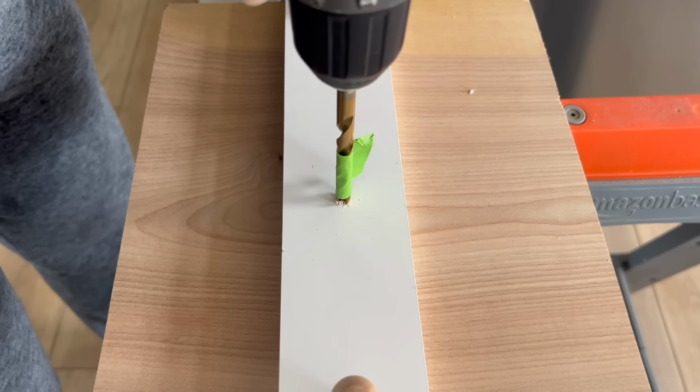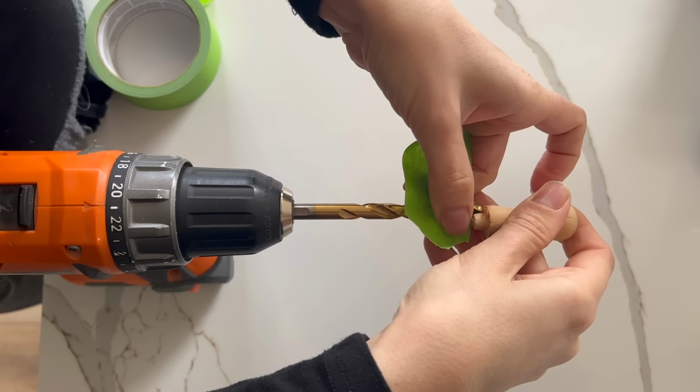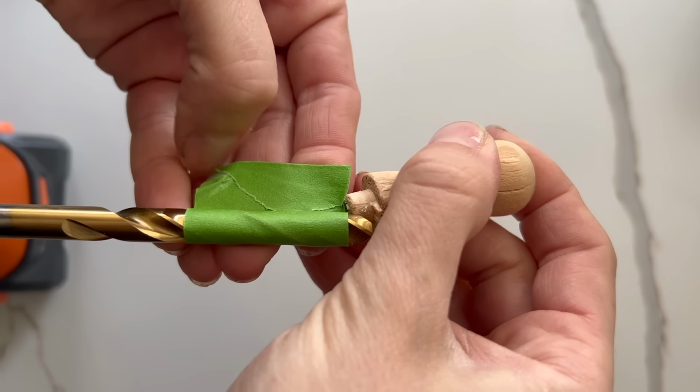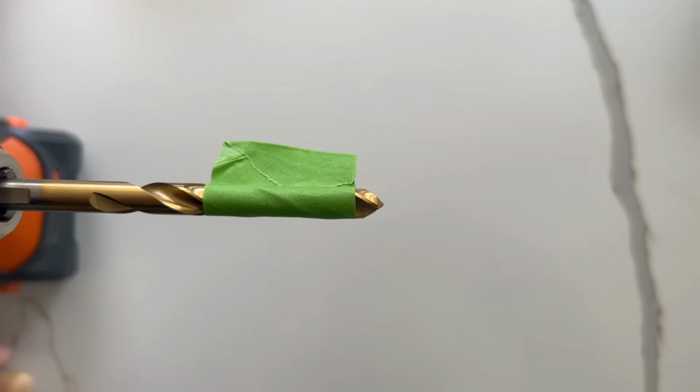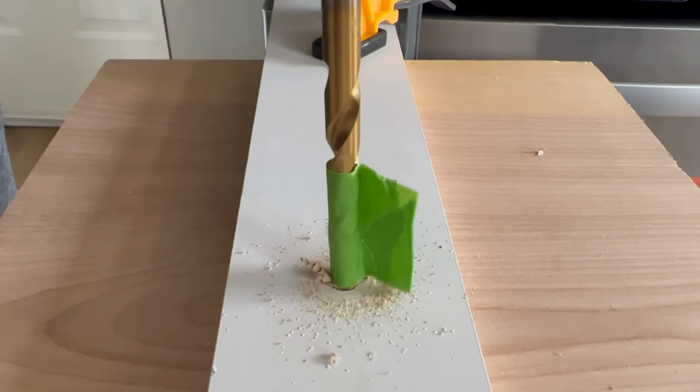Okay, so now taking the pegs that I took from our thrifted item, in order for me to know how deep I need to drill into the MDF board, my husband just taught me this hack. Take some painter's tape, and you're going to want to measure how deep you're going to need to go in and just wrap around your drill bit so that you know when to stop.